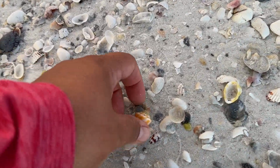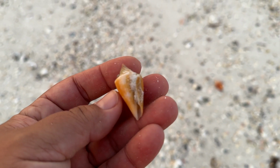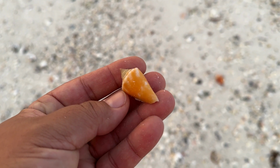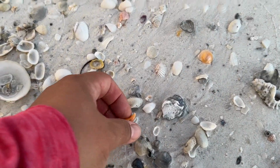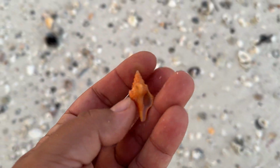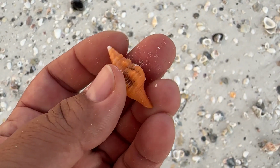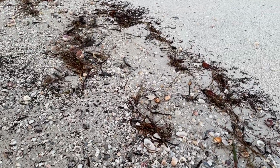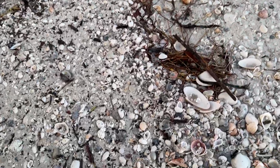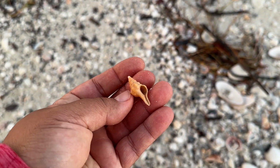Here is another Florida cone. This is how I typically see Florida cones, the orange and yellow varieties, not that dark one. That was the only dark one that I actually did find on this whole beach walk. And a horse conch, Florida state shell. This is a juvenile horse conch. See, here's another little horsey.